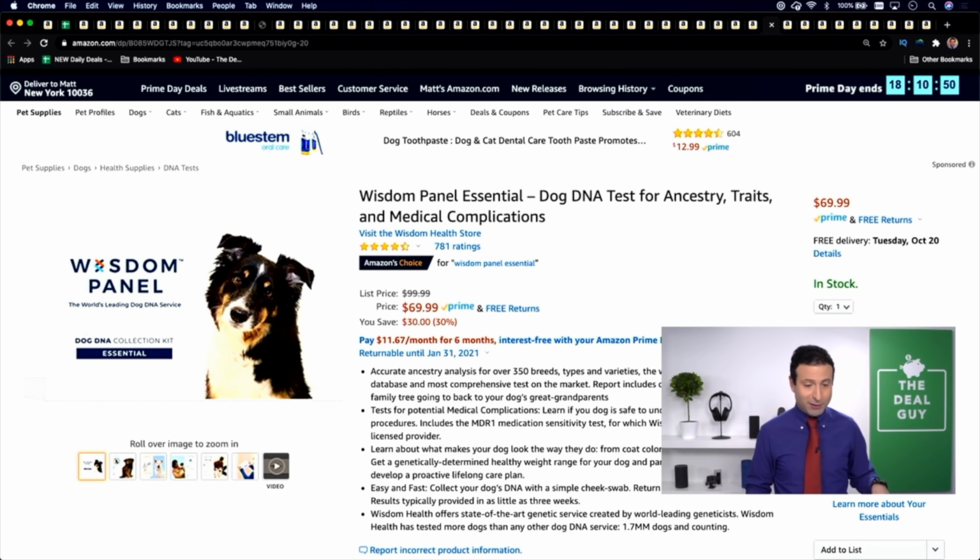It's the Wisdom Panel dog DNA test for the ancestry traits. I'm doing well. I was just looking at my watch. Cool if you have a dog that is adopted or from a shelter and you want to learn more about the dog's heritage, or if you have a breeder that has lied to you. Not that that's ever happened to me.